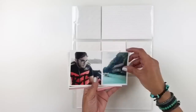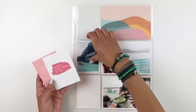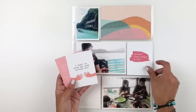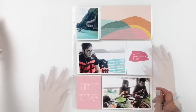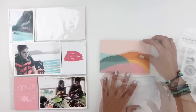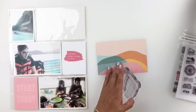I'm done with this side of my spread, so I'm moving on to the next. I'm going to be documenting us having lunch and the little spot where we had lunch on the beach, and also a picture of my son on the boat. I went ahead and have been choosing some of the cards for my spreads because I really wanted this video to be as short as possible.